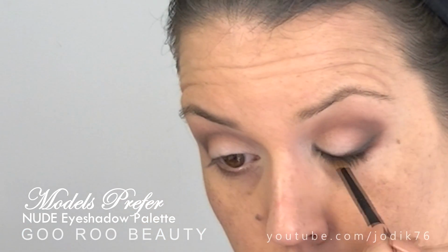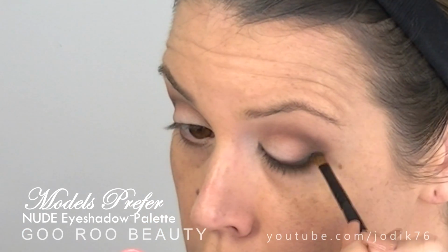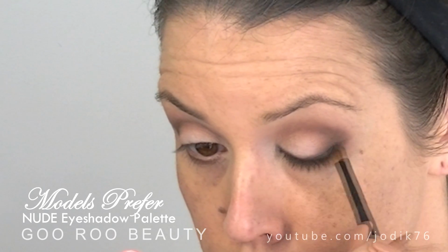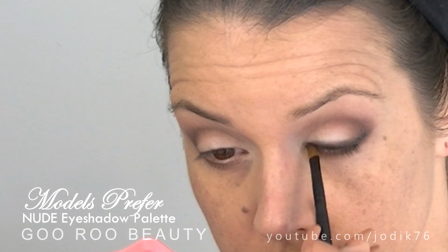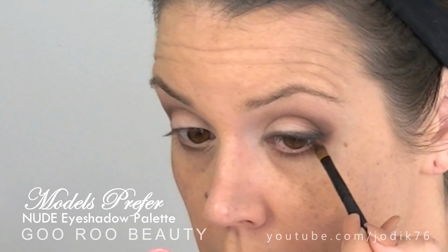Using that shadow to blend out the lash line as well. As you can see here, it does help just to blend out that wing as well as just to further soften up that upper lined lash line.